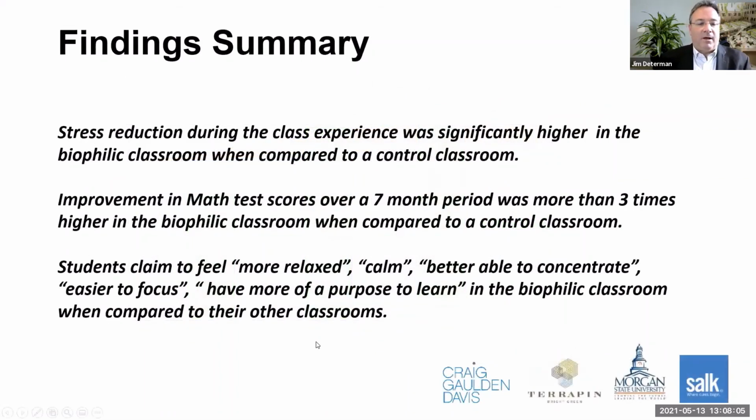So just to summarize the findings, this is a very capsulized version of the study, and we'll show you where to go to get the study at the end. Stress reduction in the class experience was significantly higher in the biophilic classroom. Improvement in math test scores over a 7-month period was more than 3 times higher in the biophilic classroom. And you heard from the students and the teacher themselves how they felt in the space.